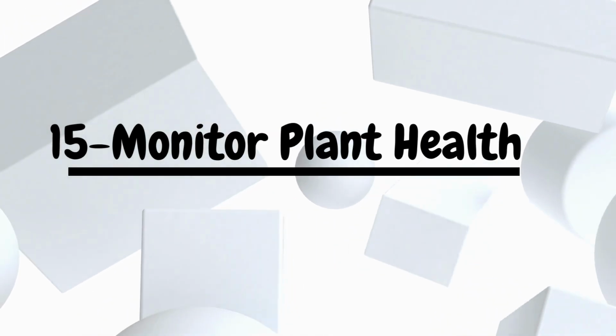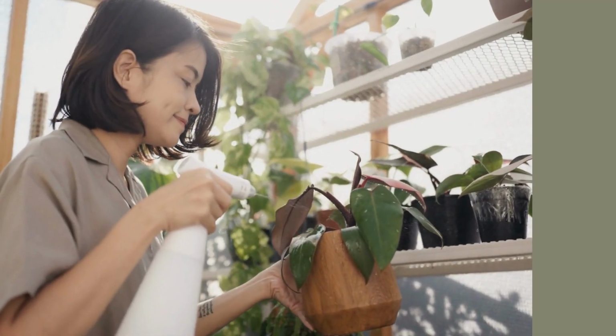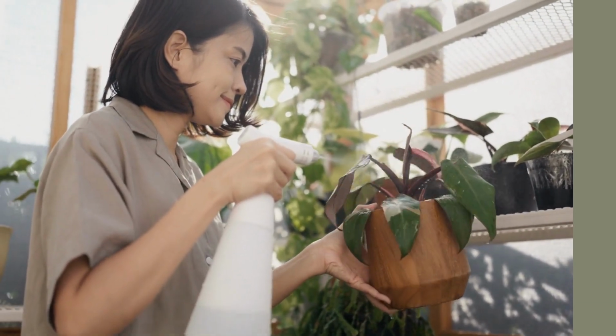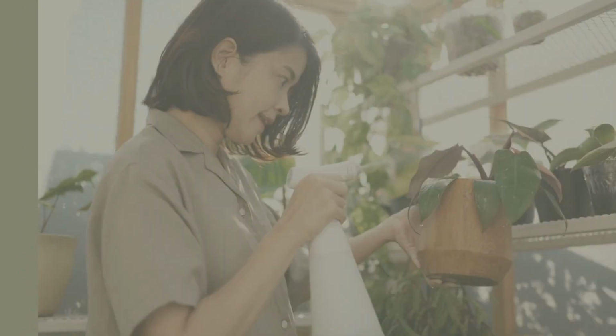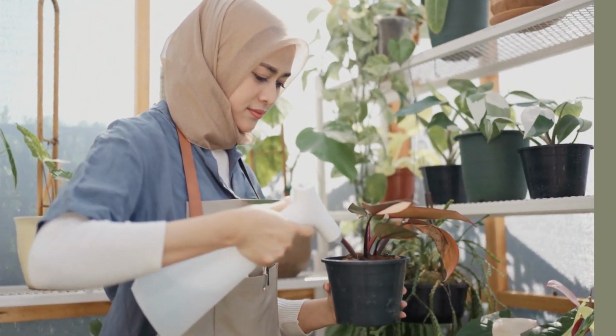Monitor plant health. Last but not least, keep a close eye on your plants. Check for pests, water them appropriately, and dust their leaves to keep them vibrant and healthy.